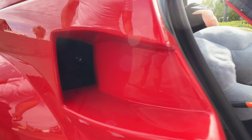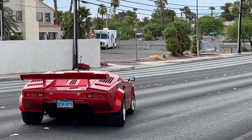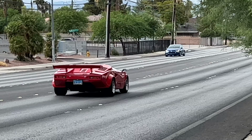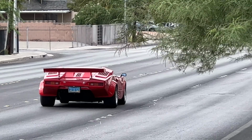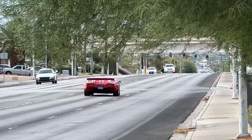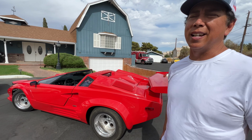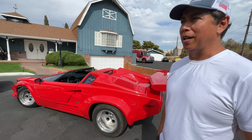Well, it's all show, not much go, but I'm getting to the age where I'm not racing anymore. And it looks awesome going down the road, I can tell you that. This is one of two now that it's in Vegas. There's a white one somewhere, but I know the other one sold in Florida. People ask me all the time if I want to sell it. My wife's connected to it so much. She loves it.